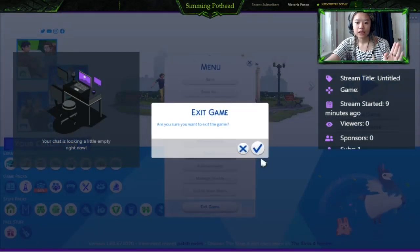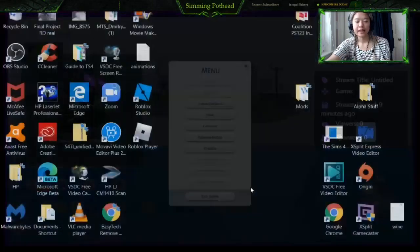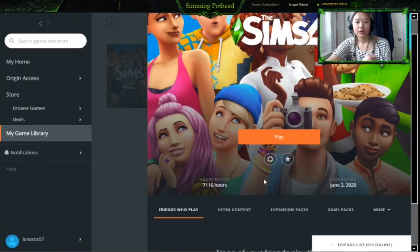And then what you're going to want to do is click exit, and then basically you can move your mods back in. So the reason why we went into the game without the mods folder is because we wanted to enable script mods and custom content without the mods inside. So then it's updated, it's ready to go.